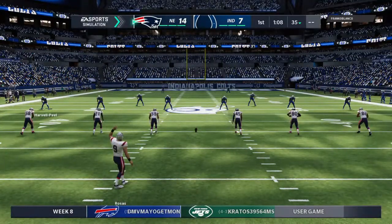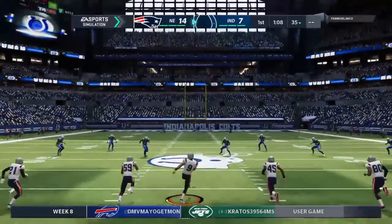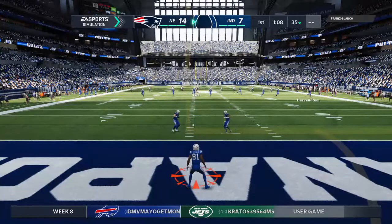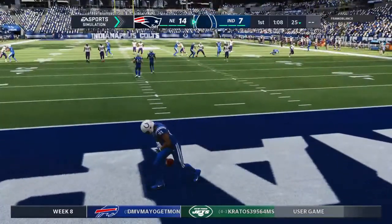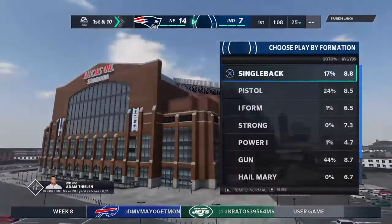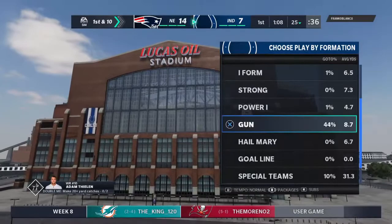Rosas set to kick off. Now after the touchdown, here's Rosas on to kick it away. Taken in the end zone. And he'll just sit on this one as their drive will start at the 25. 25-yard line.